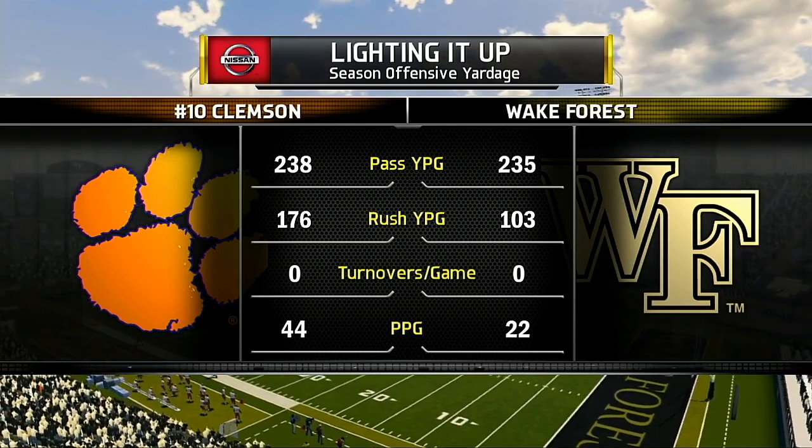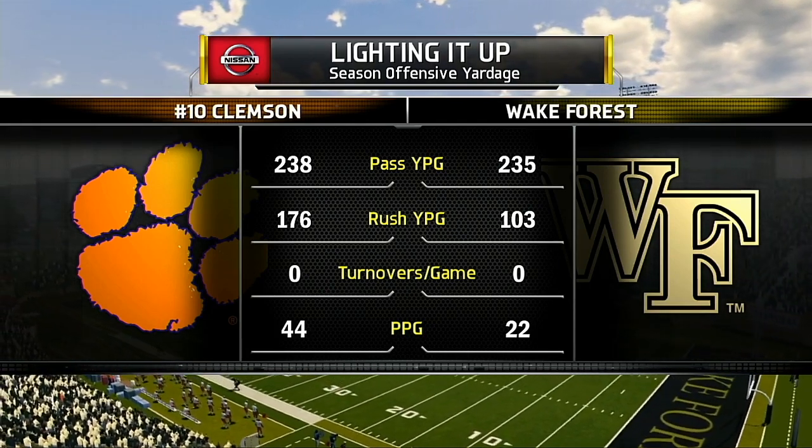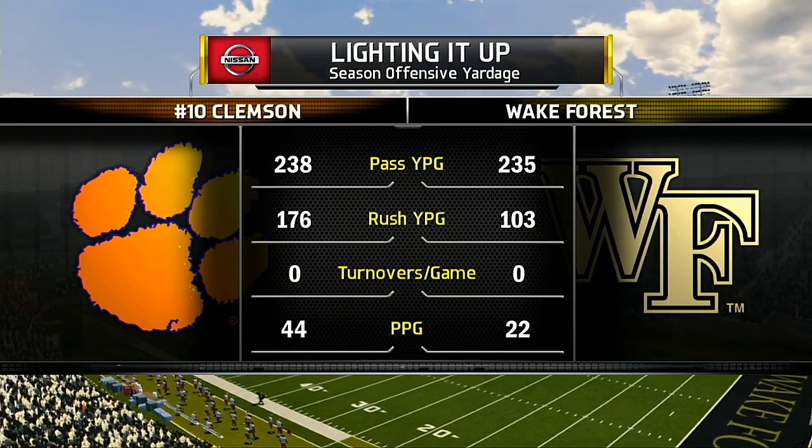Warm-ups just concluding. Everybody make sure those hammies are nice and loose as we get set to tee it up.